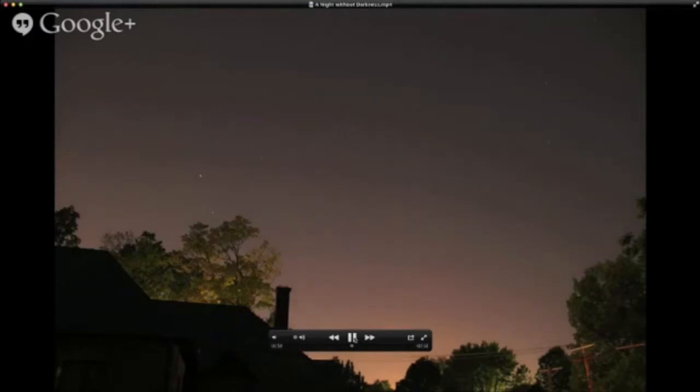Love that you can tell when cars drive by in the background. That certainly happened a lot in my videos as well. Some of my time lapses, you can see all the cars leaving the mountain.